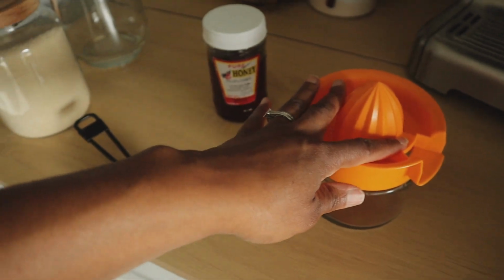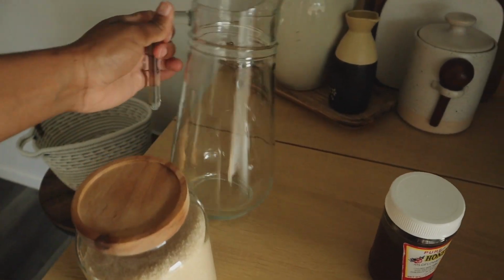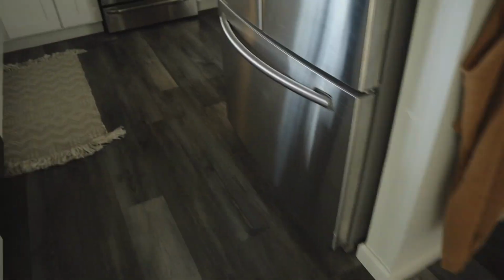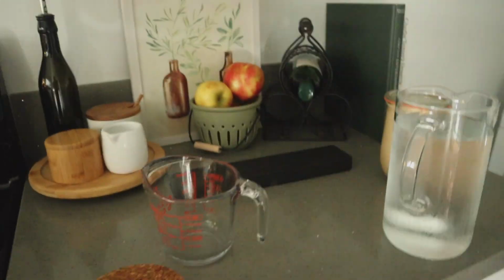We gotta get to juicing some lemons. I'm gonna have Ezzy do that. And then this is the little pitcher we're gonna put it in. Ezzy's just running all over. And then I already have some water, and then we just gotta add everything.